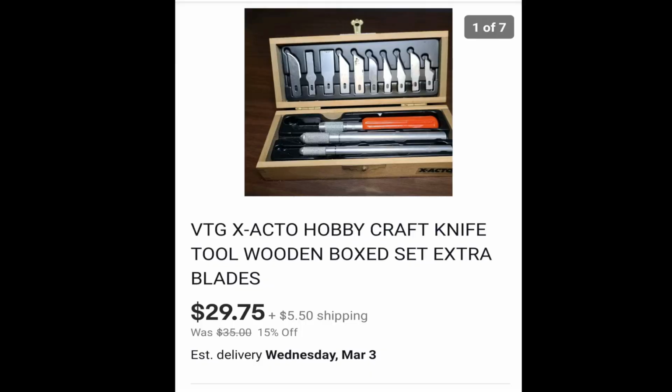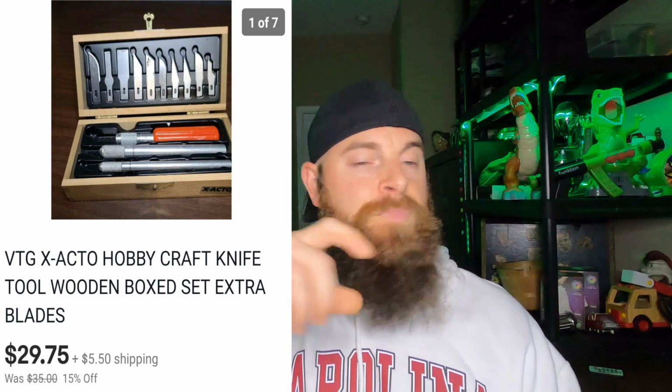This first one's going to be some vintage X-Acto Hobbycraft knife toolkit set. It was basically in a little wooden box, and it did go for $29.75, and the buyer did pay shipping. This one right here has like 3 handles and then a whole bunch of blades, and that was about it. Some of the blades were used, but most of them were brand new.